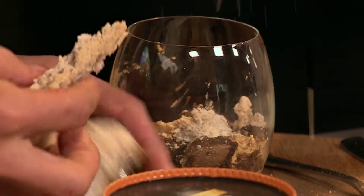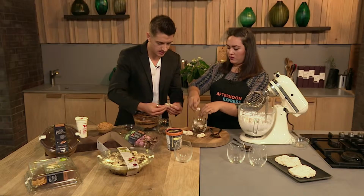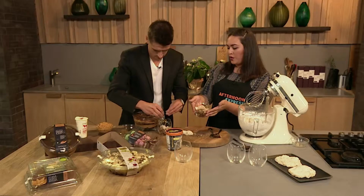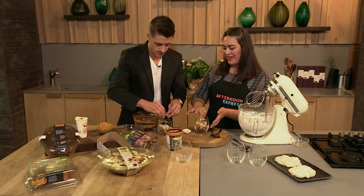Delicious. Over here. So this is the Eton mess part. An Eton mess is identified by the meringue inside. Yes, that's actually broken up and served to you. So if this had cream, this broken meringue, and then the strawberry compote, it would be an Eton mess. But we're just making a chocolate version.